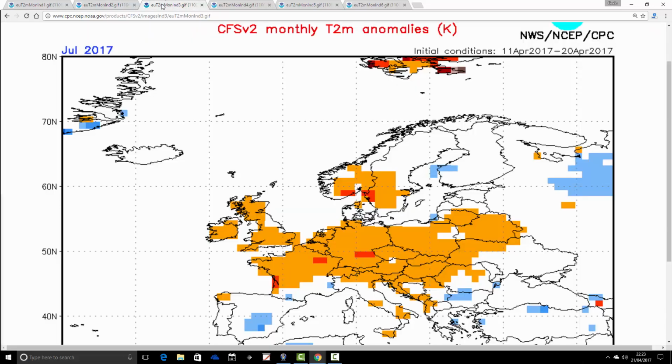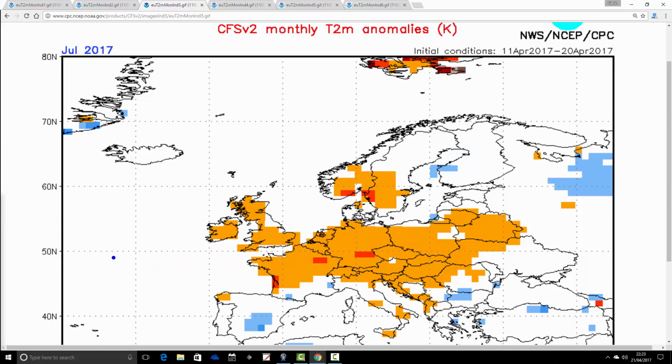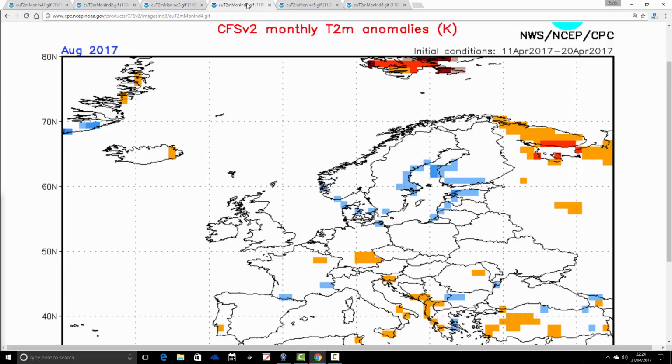July also looking warmer than average. That one is a more straightforward month in that we've just got ridging going on across many central parts of Europe, and then the jet stream is going off up there somewhere. So July looks fairly warm, and I would have thought quite dry. June looks warm, potentially thundery.